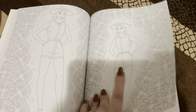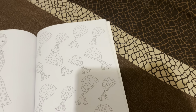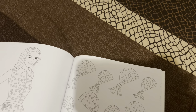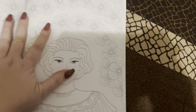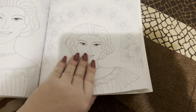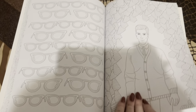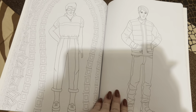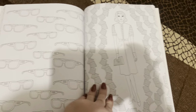Look at her, she looks cute. Oh, I like her. These are so, so cute. I'm trying to hold my phone and flip it at the same time, but it's not working right now. I think I've got to do it better. Sunglasses, are they? No, not sunglasses. Maybe they're sunglasses, or maybe they're just regular glasses. This guy looks cool. Oh, he's very cool. I think those are sunglasses though.